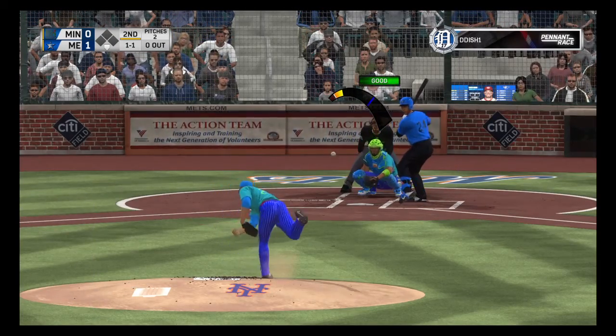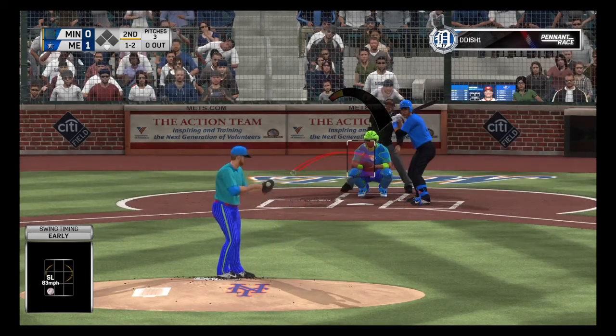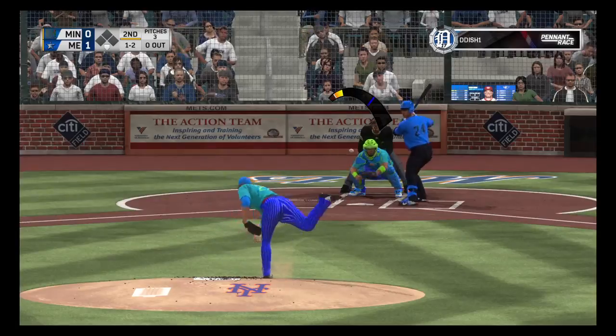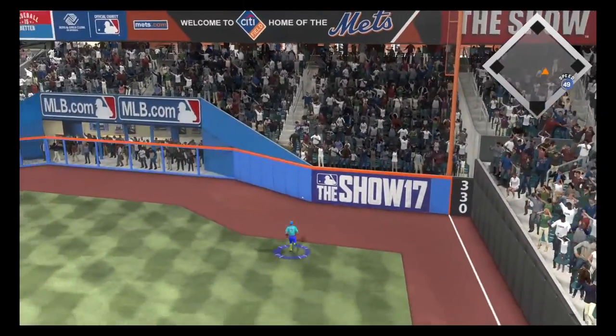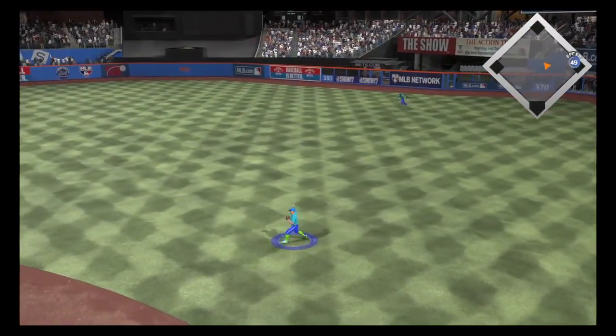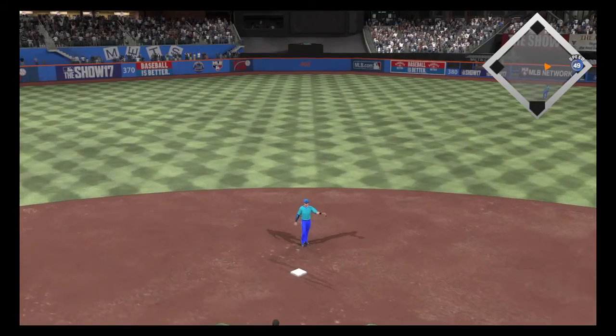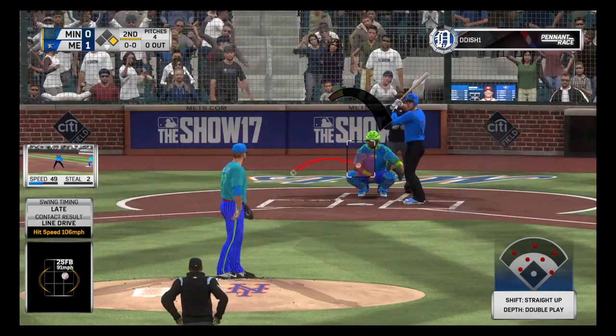He's set. Here comes the 1-1. Got a big pass at a slider that gets past him. The 1-2 pitch. Takes this the other way to right. And Ichiro can't get it, a base hit. So the leadoff man reaches base to start out their half of the second inning.